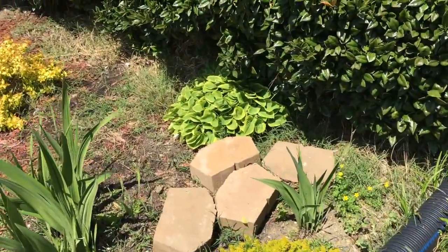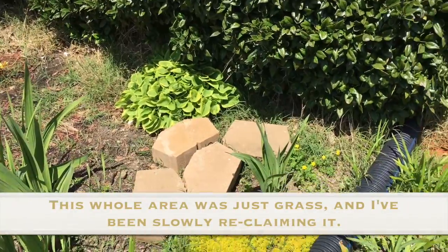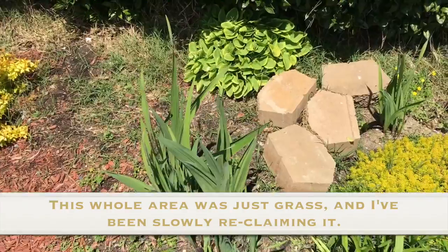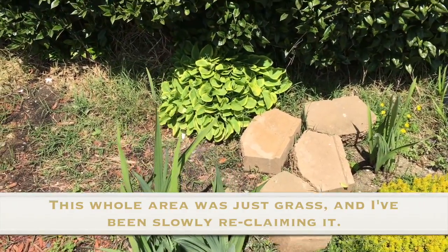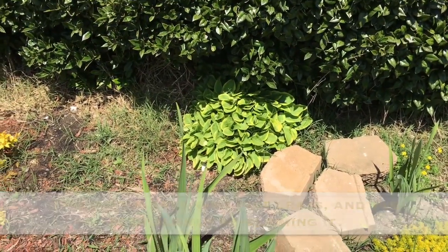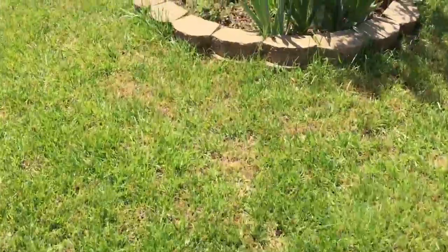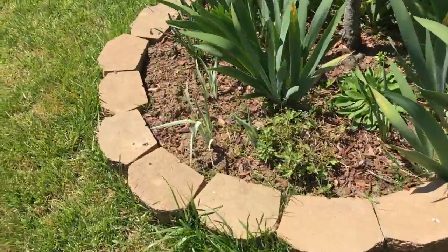Over here's a hosta. I don't know why it's still there. It's like the only one I haven't torn out. Probably because it's underneath those hollies and it would hurt, but it's in full sun more or less here, and it does fine, which is odd, but it's also deer candy, so if we get deer in the neighborhood, they're gonna come and eat that, so we'll see how it goes. It's been there for a long time. It keeps surviving.